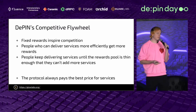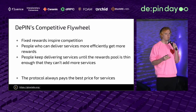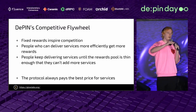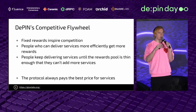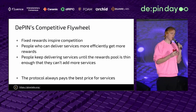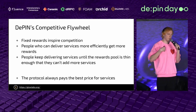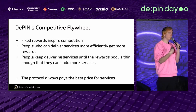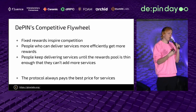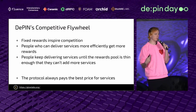And then the final topic that I really want to cover about what makes DePIN special is this competitive flywheel. The big dumb pile of money strategy ends up bringing in a lot of market intelligence. If you have a fixed pile of rewards that say, if you bring more infrastructure, you'll get a bigger piece of the pie, you end up driving a ton of competition, and people will continue to add more infrastructure until it's no longer profitable for them to do so.